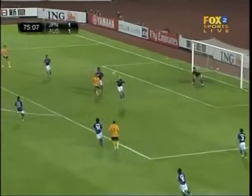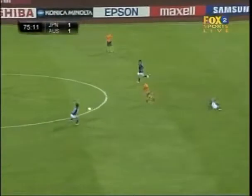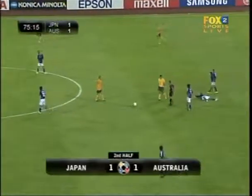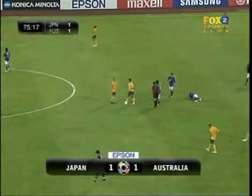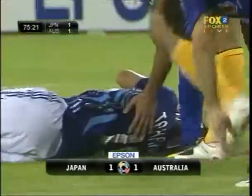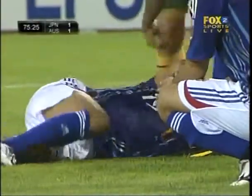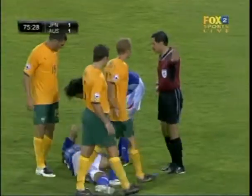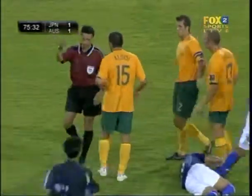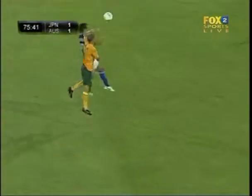This is Kalina. Hit the first man. Grella can't get there for the header, and his elbow was high. And Vinny Grella is going to get a red card by the referee. A straight red for the elbow. Well, it's a disaster for Australia. Just 5 minutes ago, they were celebrating taking the lead. Now they're pegged back at one apiece, and they've lost one of their midfield talismen, Vinny Grella.